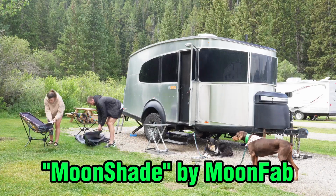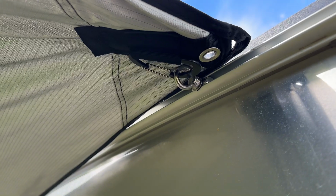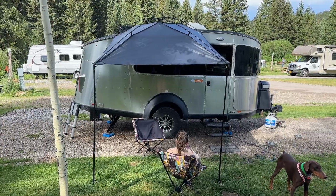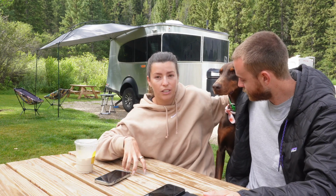Number 2 is this guy right here. It's an awning. It's called a moonshade. It takes less than 5 minutes to set up. It has multiple different types of attachments that they sell. So one that fits the Sprinter van railing, one that fits the Basecamp railing. They also have multiple different types of suction cups. It is 9 by 7 feet. They are coming out with a bigger one that's 9 by 12 feet, which I'm really excited about.